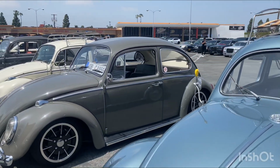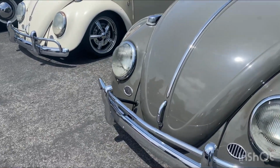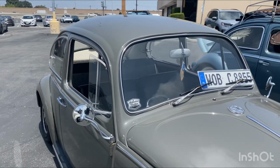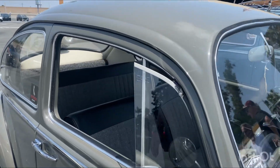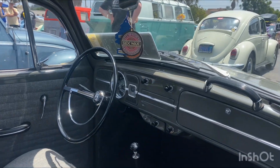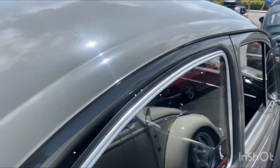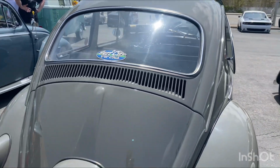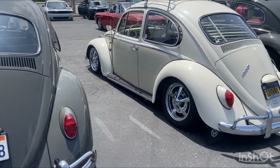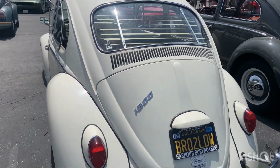What's next? Beautiful. Is it a 65 or 67? Big windows on it. Might be a 67. I'm not sure on this one. But right next to it, 1300. I'm going to go with a, well, let's see.